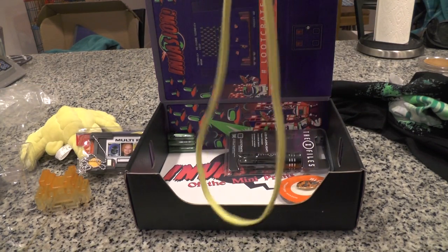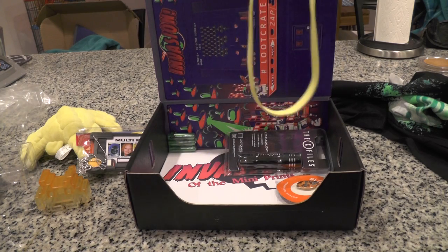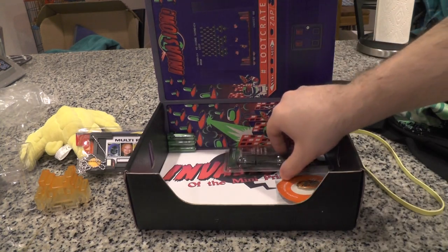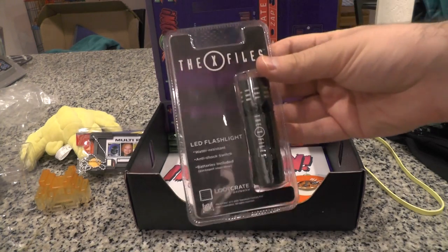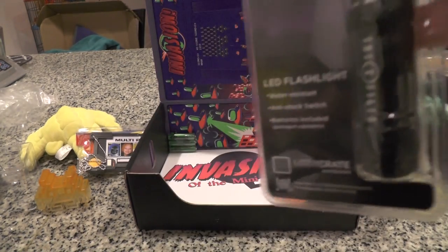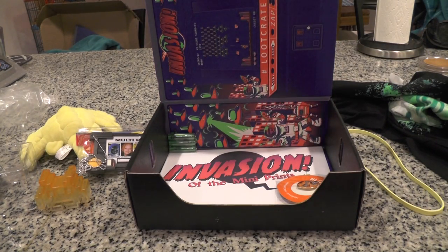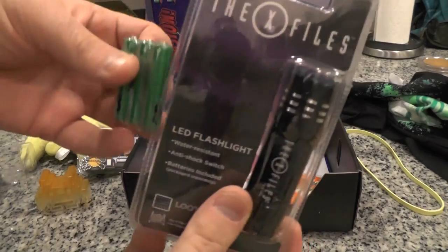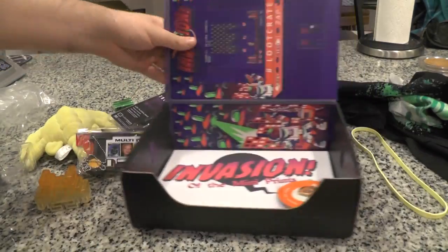What in the holy hell is this? It's a rubber band. I don't know what that's in there for. Maybe we'll find out. We have an X-Files LED flashlight. So all it is, is a standard LED flashlight with an X-Files logo on it. That's kind of silly, but it is nice that it actually came with batteries, so you don't have to go buy batteries yourself. That was nice of them. I'm not going to open that right now. I think that's just a flashlight. It's pretty self-explanatory.